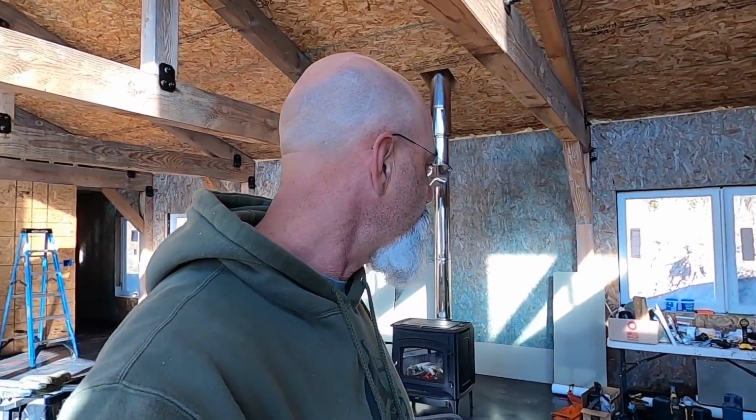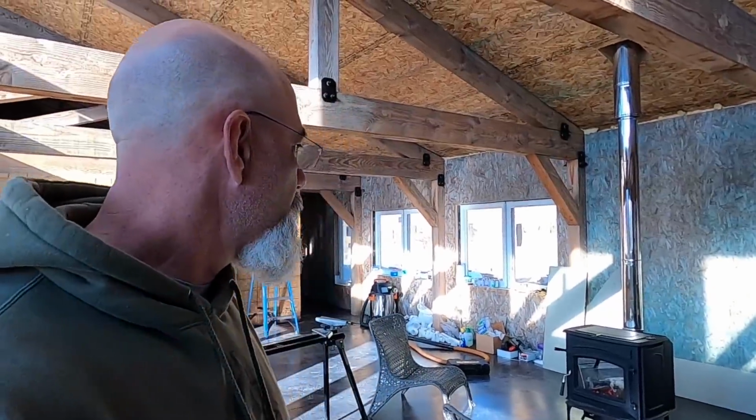Well, we had our inspection, that went well. I've been sitting around here waiting for it to warm up a little bit and doing a little bit of reading in the meantime, just making sure I was in the right temperature zone for the workability of the siding.